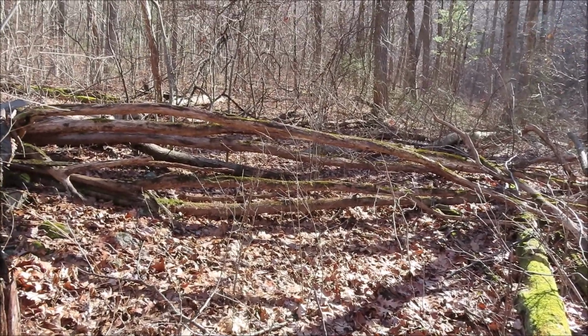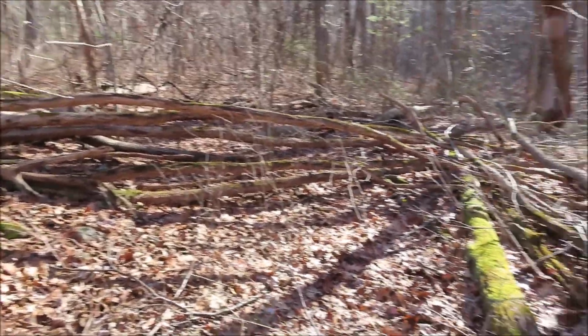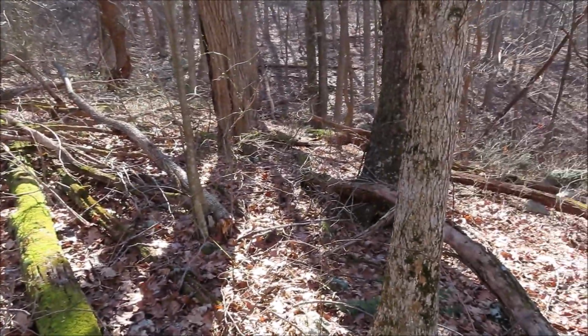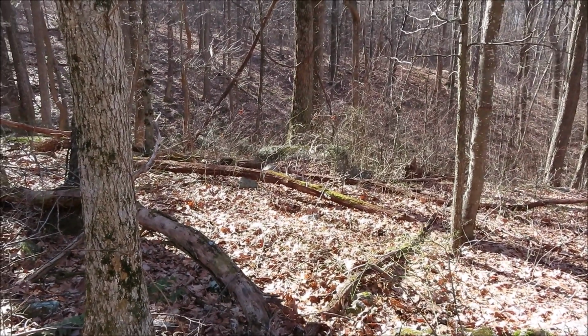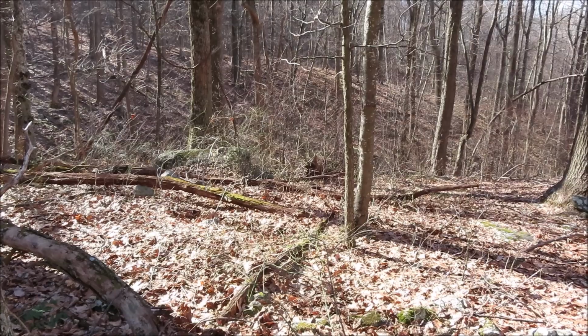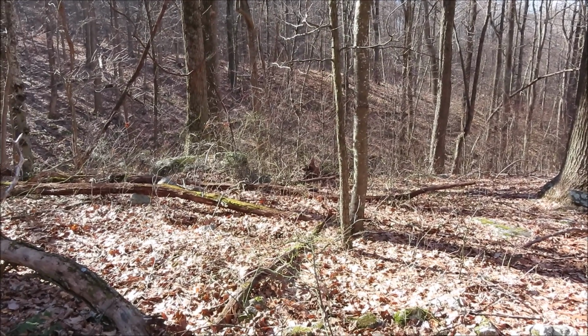I climbed up a little higher looking for anything else and didn't really see anything. The headwaters of Pass Run are down here, so they could have gotten their water there, unless they have a spring or dug a well, which I doubt. They could go down there and get their water out of Pass Run.